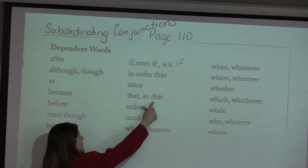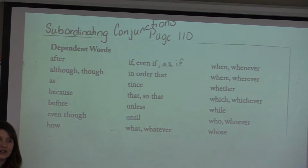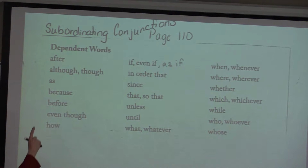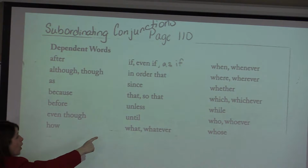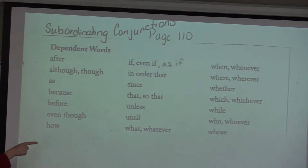In order that, since, that, so that. Now watch this. So by itself is a conjunction. And it needs a comma if you're going to join two sentences with so. But when you say so that, it becomes a bully word. All right, so keep that in mind. You will see that today. Unless, until, what, whatever, when, whenever, where, wherever, whether. Whether I go to Walmart or not depends on if I need milk. All right, as soon as you see whether show up, that's a bully word. Which, whichever, while, who, whoever, and whose. All right, so just kind of keep those in mind.